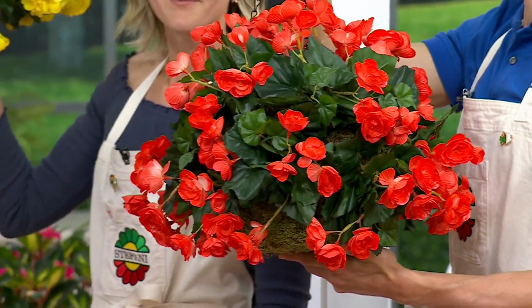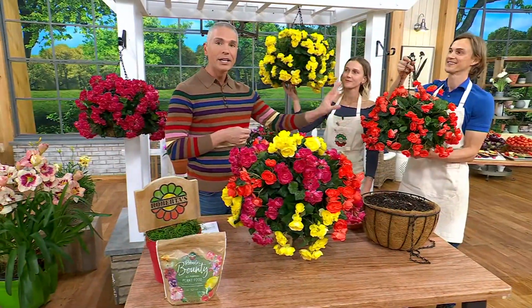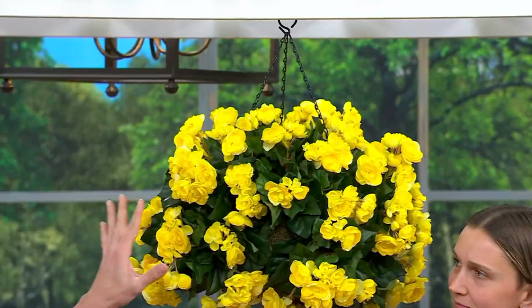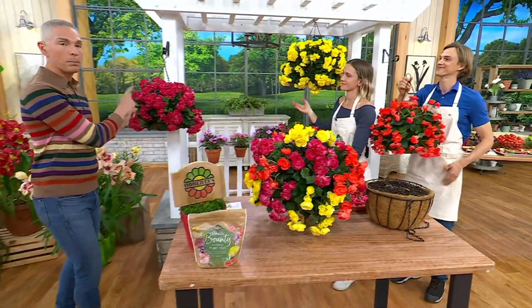It's got a hardier look and feel. If you want that orange, that's the most popular. I love it. And we don't have a lot of these to go around. Remember, if you're getting one set home, it's 3 different begonia plants. So you can get 3 of the orange, 3 of the yellow, which is also very popular. I love this yellow. It's so bright. And then we also have the pink to go around as well.